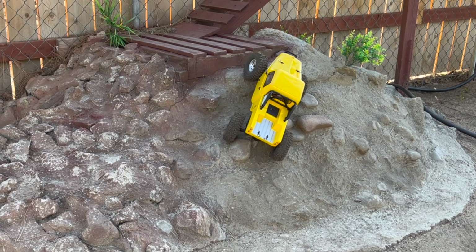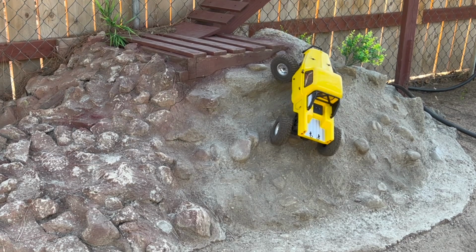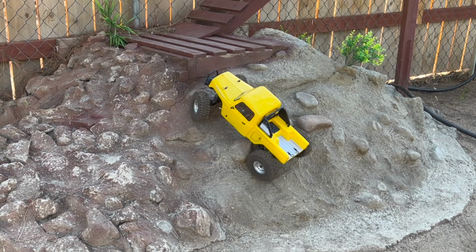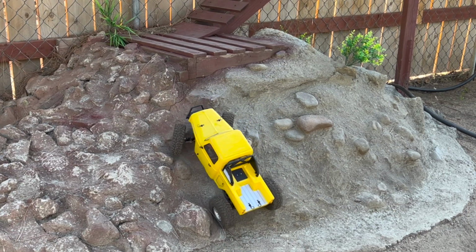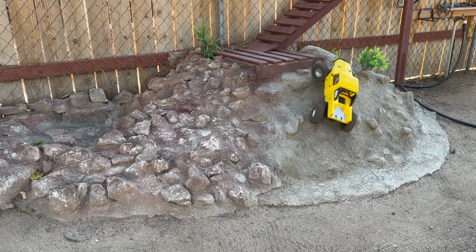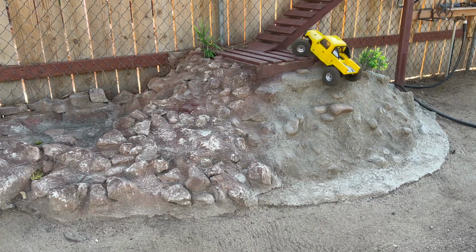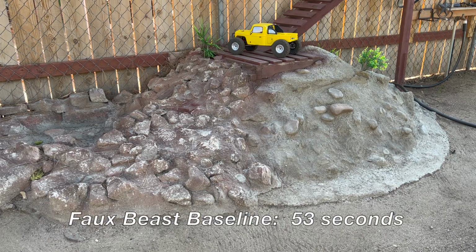The faux Rock Beast is a horrible tire. It's awful. Just listen to it scrabble away as it tries to crawl up what is not an astoundingly difficult ascent. But it manages to make it in the end, just barely, establishing the baseline time of 53 seconds.